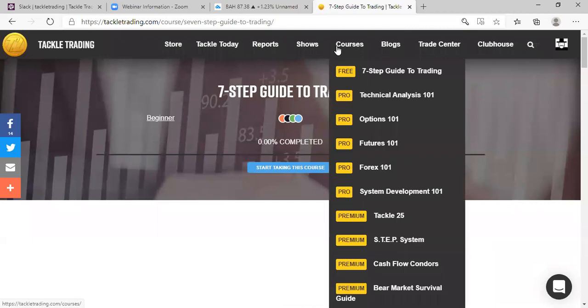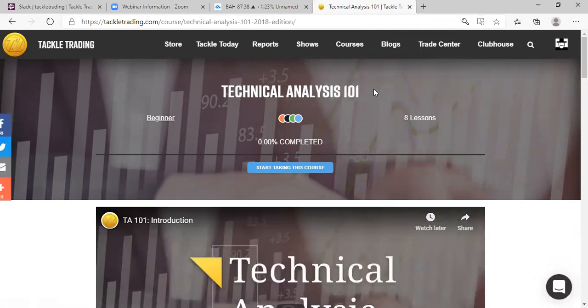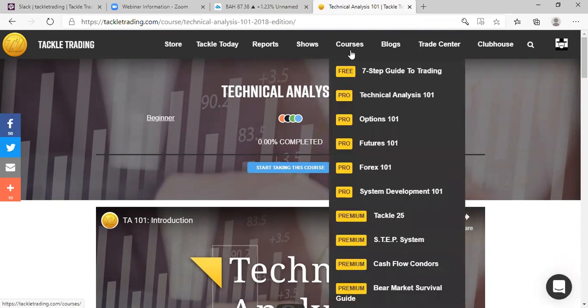Beyond the 7-Step Guide to Trading course, we have, of course, a Technical Analysis 101. Charting is so important to traders. No matter what kind of trading you do, day trading, swing trading, option trading, Forex trading, you name it, you're going to use technical analysis. And the stronger our skill set in technical analysis is, the better, all right? This Technical Analysis 101 course should really help you hone those skills when it comes to reading charts, identifying trends and reversals and patterns and all of that good stuff.